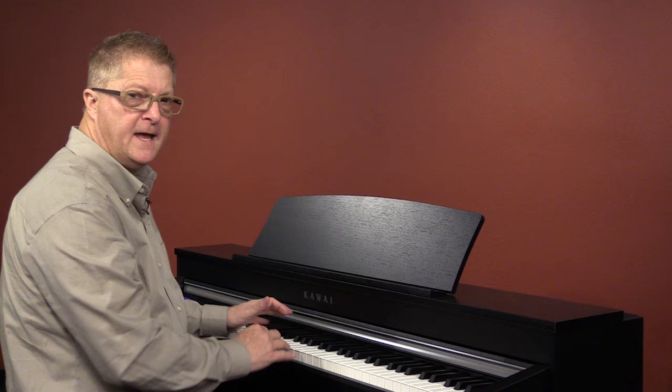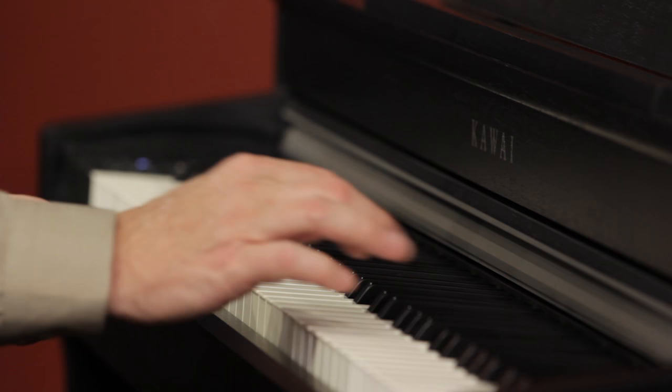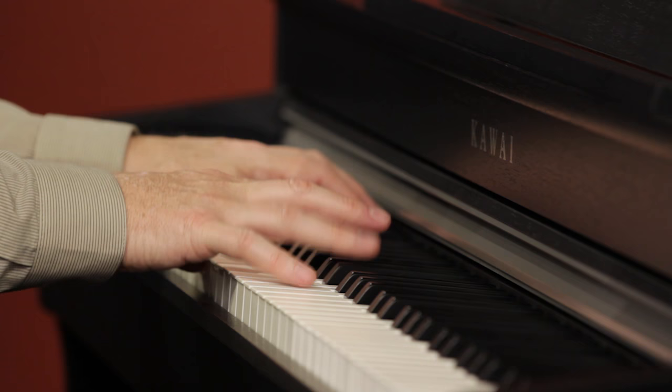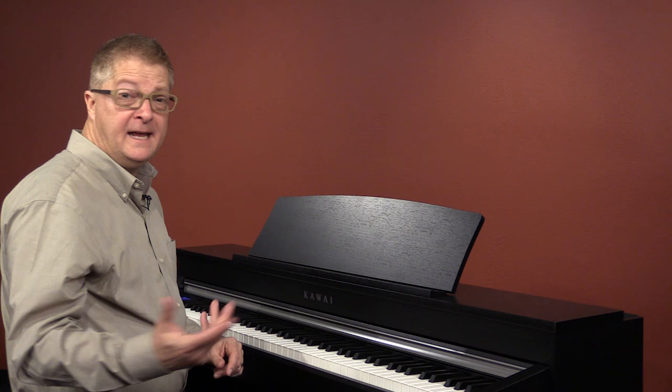Next, in either model, is our Kawai EX Concert Grand Piano, a different yet equally expressive and impressive sound. And again, found in both CN models, is a new Kawai upright piano sample.